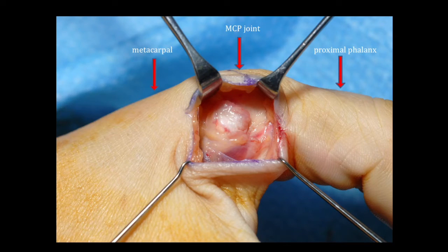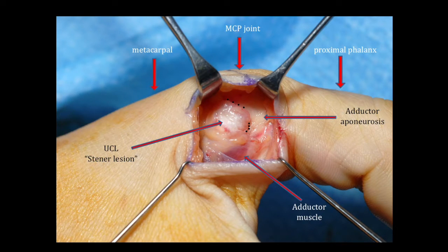patient's grip. This is the intraoperative photograph of a patient who was clinically suspected to have a complete rupture of the ulnar collateral ligament. This is the ulnar view of the MCPJ of the thumb, showing the adductor muscle, the adductor aponeurosis, the dots outlining the free edge of the adductor aponeurosis, and the ulnar collateral ligament sitting superficial to the adductor aponeurosis, the Stenner lesion.